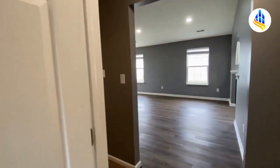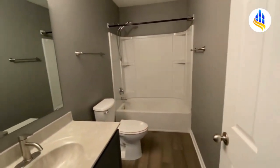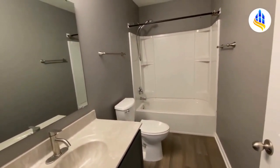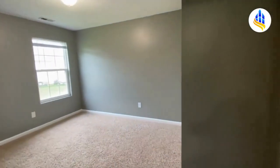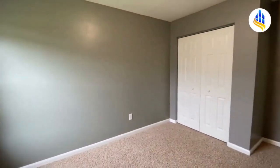And then we're gonna step back into the hall here. In between bedroom number 2 and bedroom number 3 is the 2nd full bath. Here you have the 2nd full bath in the hallway. And then here's bedroom number 3. Bedroom number 3 is a bit larger than bedroom number 2. Probably a queen size bedroom set would fit in here.